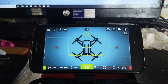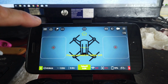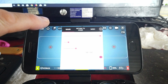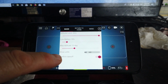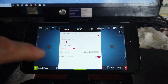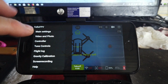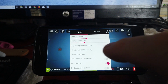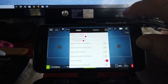And with this one, you almost end up having the same kind of movement as with the other app. You can set all your main settings. You can set here how high the altitude, low battery warning, metric units. I want metric, confirm takeoff. You can also adjust your video, frame rates, bit rates, the whole thing.